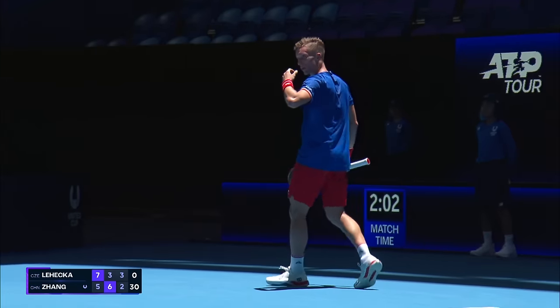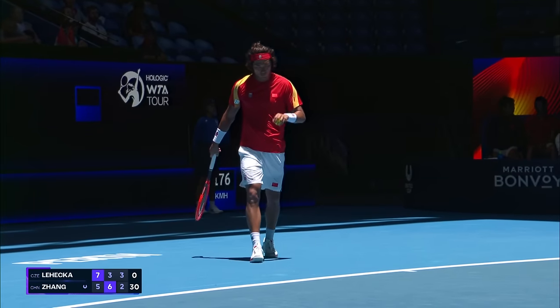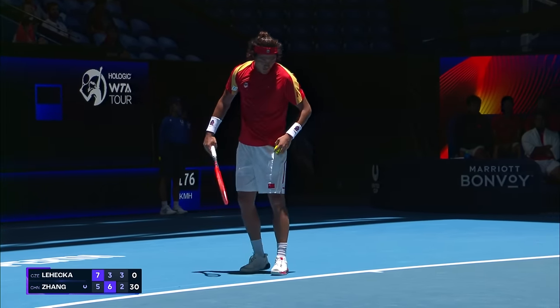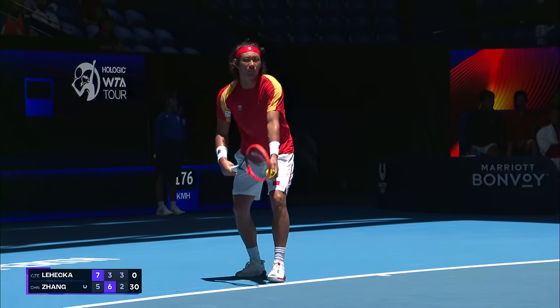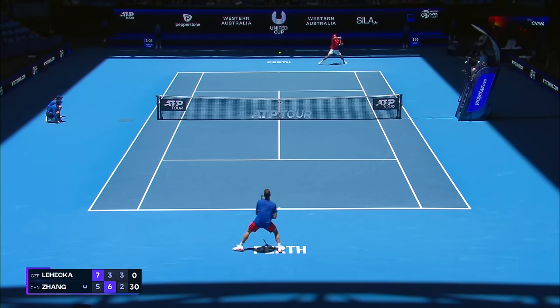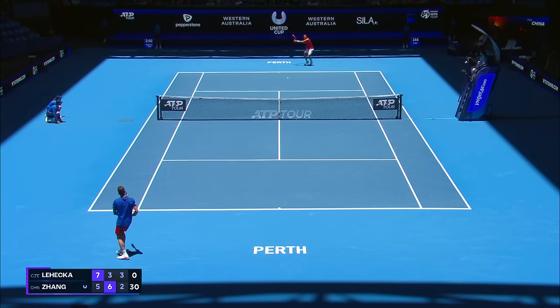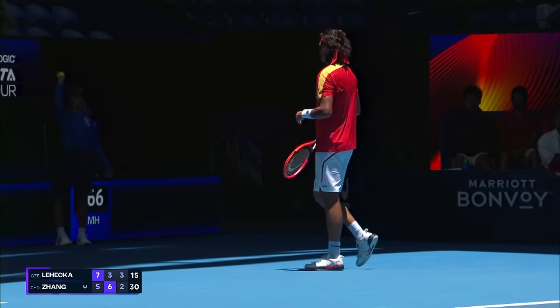Both of Zhang Zhizhen's parents were athletes. His father, a famous soccer defender for Shanghai Xinhua. And his mother, she was a shooter. And he's shooting awfully well with his first serve in this set, nearly 80% in play. Pistol, rifle? Unclear, I would say yes.